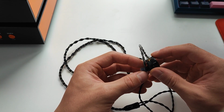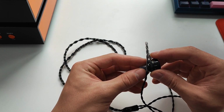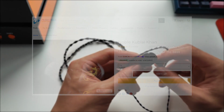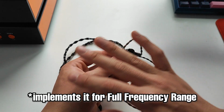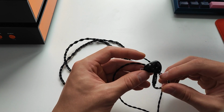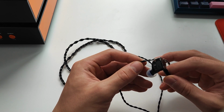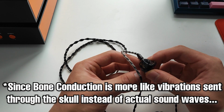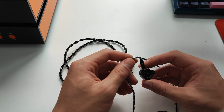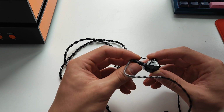Many brands are starting to try and incorporate bone conduction drivers into their IEMs, but each do it differently. Noble Kublai Khan, for example, uses bone conduction just for bass, while the Mest MK2 here implements it for full frequency range. However, it's important to note that the effects of bone conduction drivers do not show up on frequency response graphs. Make sure you guys take all frequency response graphs regarding the Mest 2 here with a grain of salt. So now that that's been said, we can move to talk about each frequency.